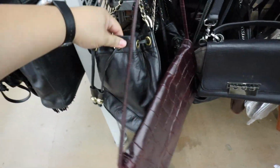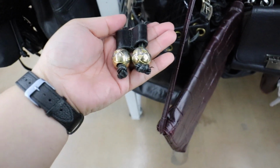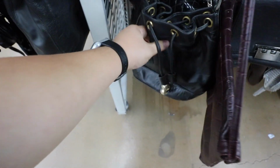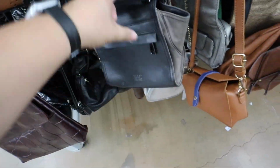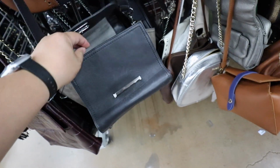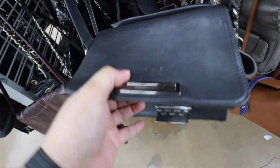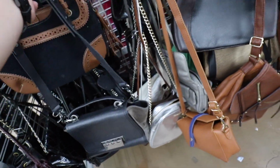Okay, so I'm looking through the handbags first. Oh, this is that fake Chanel bag that's been here forever. It would have been so cute too, but someone ripped off all the little C's on the bottom. Ooh, check it out. This is a Zac Posen. Yes, it is. How much is it? Oh, it's only $8.99. This is a good deal. This just needs a little bit of a cleanup and it's gonna be good to go.